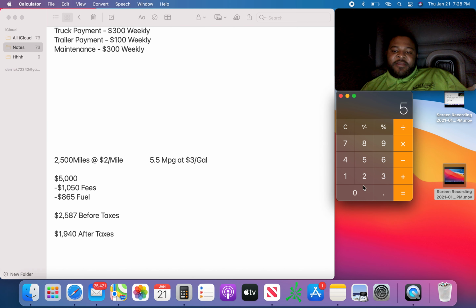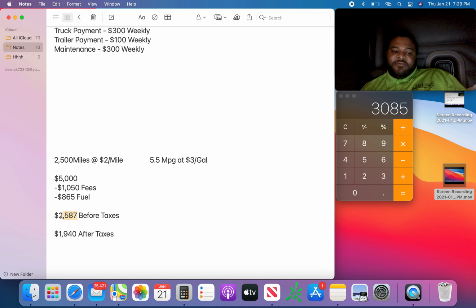So you'll take the 5,000, because you're still going to have those fixed costs. $5,000 minus 1,050 minus 865 equals 3,085 before taxes. This is before taxes now.